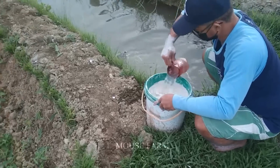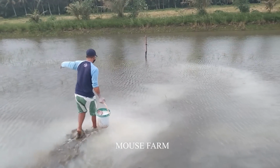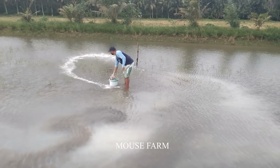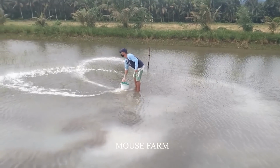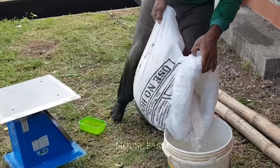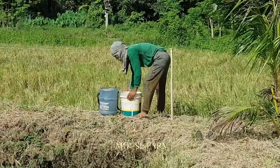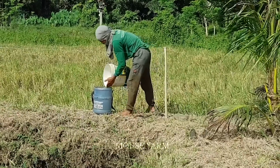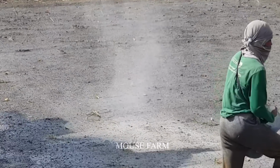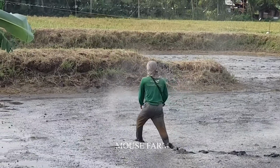Lime powder plays an important role in stabilizing pH and preventing the growth of bacteria and algae that can harm fish ponds. Lime powder also acts as an antibacterial and antifungal agent, helping to improve the health and survival rate of fish during cultivation.